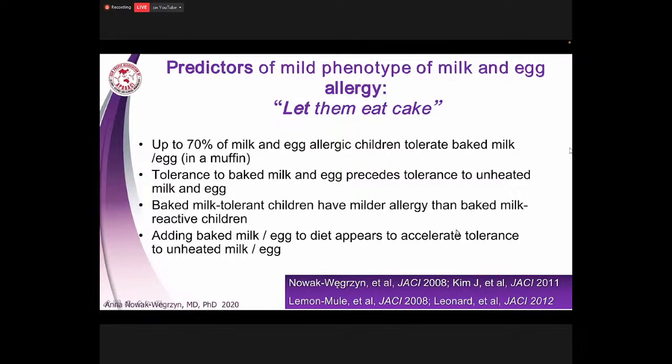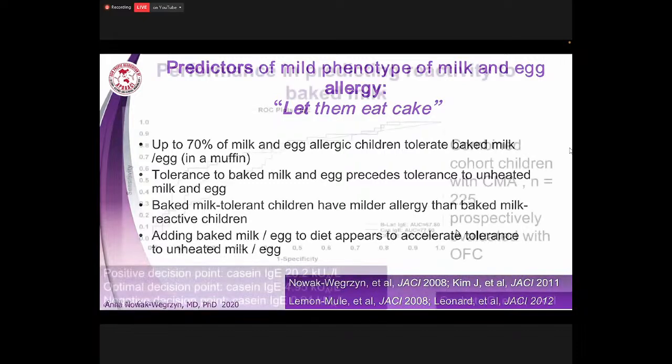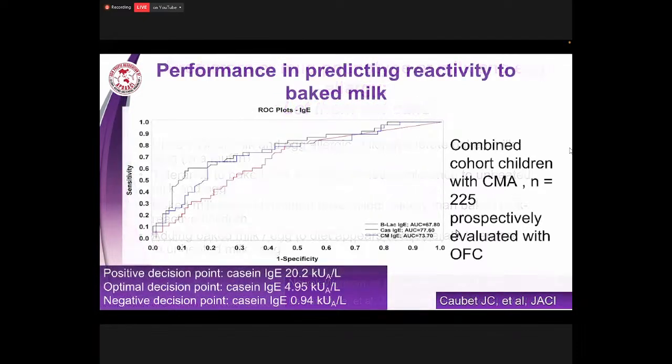There's some controversy in the literature. It's not entirely clear whether adding baked milk and egg to the diet accelerates tolerance development to unheated milk and egg. This may be in part due to the different ages of the patients when the baked proteins are introduced into the diet, as well as, in general, the concept of free eating with the introduction of baked milk and baked egg into the diet of those children.